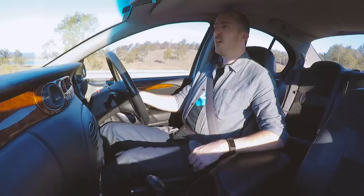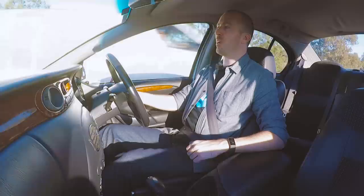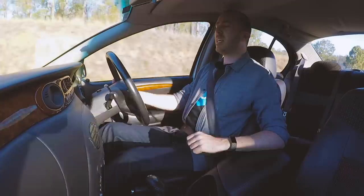But to me, this car is very much like a pair of tracksuit pants, or tracky dacks as we call them here in Australia. Once you take looks out of the equation and not give a damn about what anyone else thinks, it's exactly what you want to be wearing.